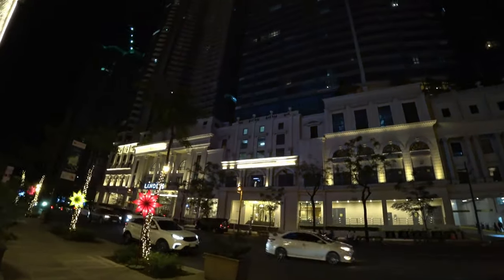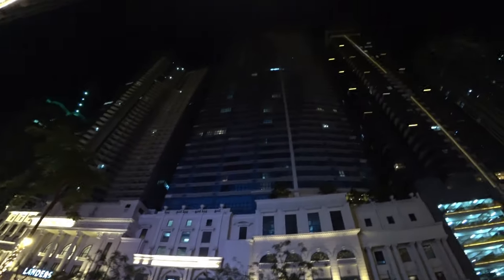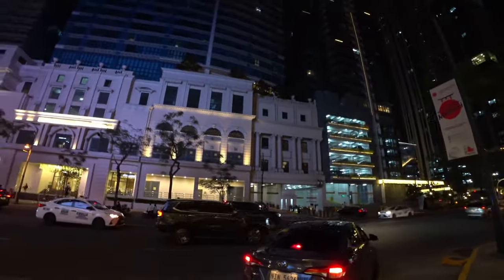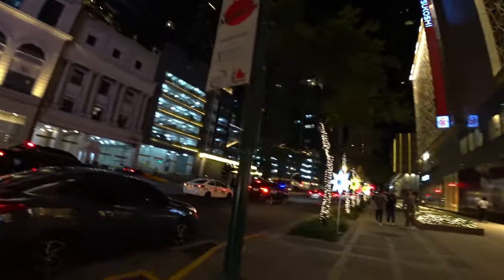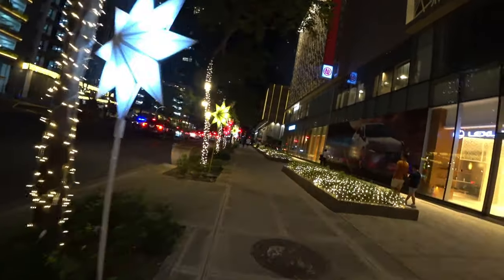So these ones are the other buildings next to ours. There's the Uptown Park Suites. They're pretty much the same. They're all owned by the same company. Yes, if you're in Manila, this is the modern Manila. These are springing up all over the place. There's a lot of investment happening in this city.